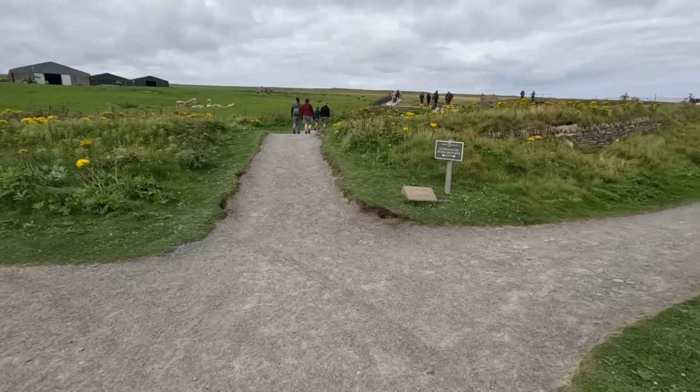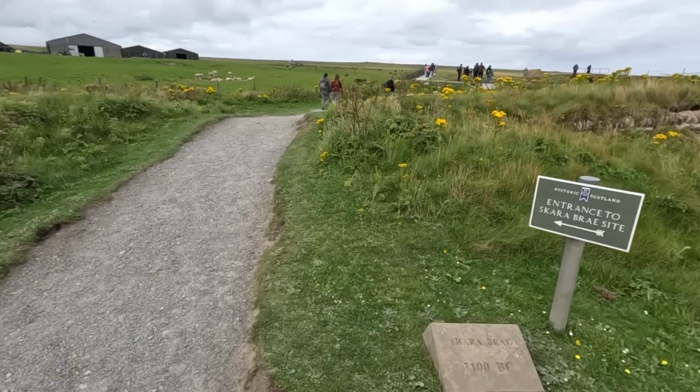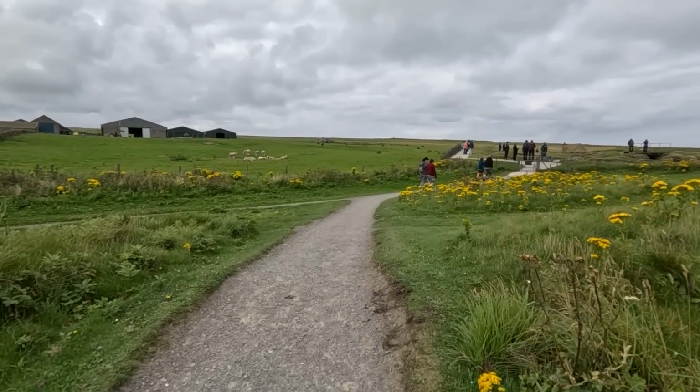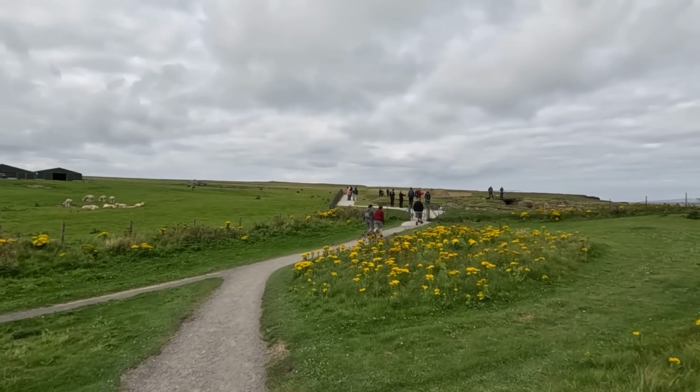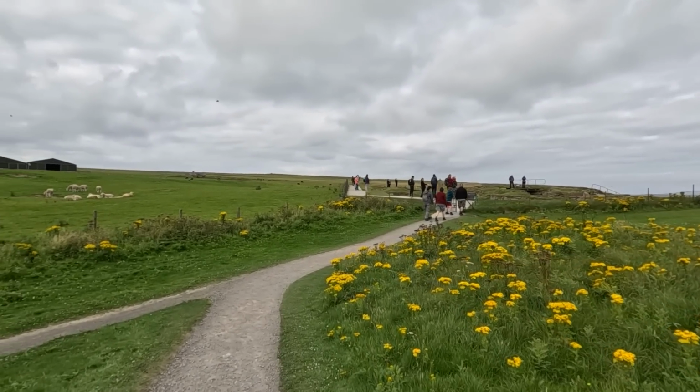Again, 3,000 years before Christ. Yes. This is one of the few places we know how they actually lived, isn't it? Yeah. The Stonehenge is the stones and... So we're now back at Skara Brae, so 3,100 years BC. And this is one of the few sites where we know how the Stone Age people lived.